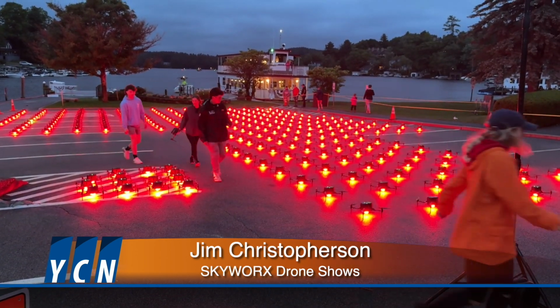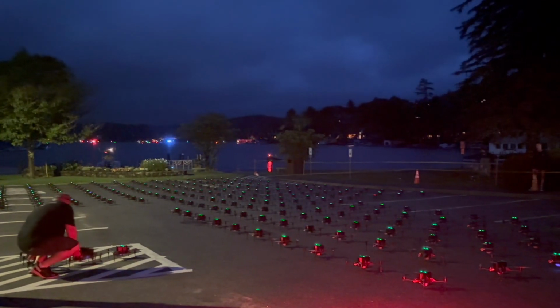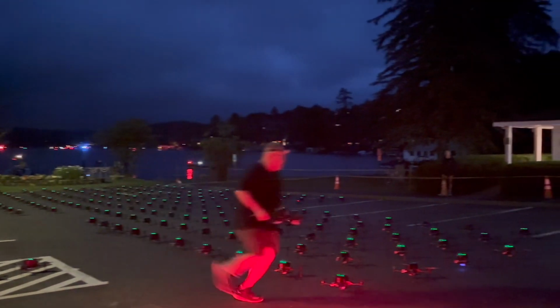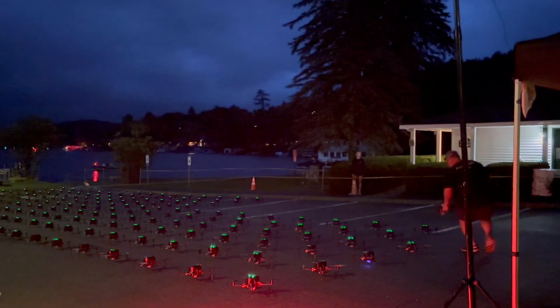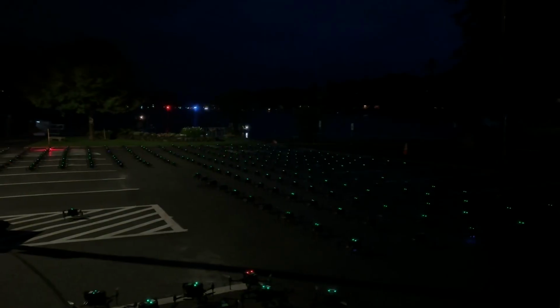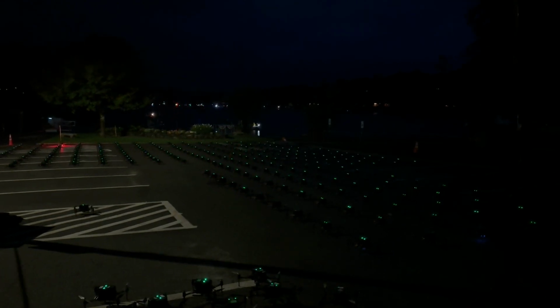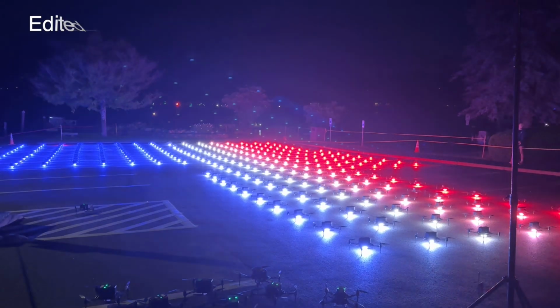So what's happening before a show is they lay out all the grid. They put it all out, and then they activate all of the drones to make sure that they're functional and operational. And the ones that aren't, for whatever reason, those were pulled, because we have 20 or 30 extra drones here to be able to swap out those drones that aren't talking for another drone.